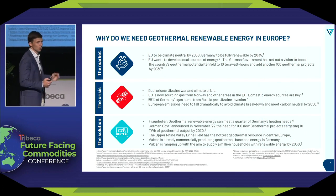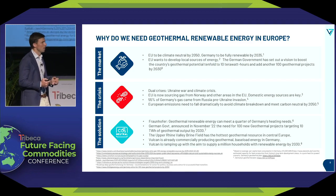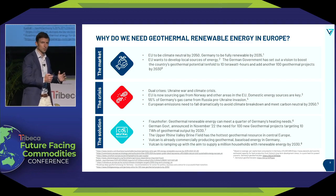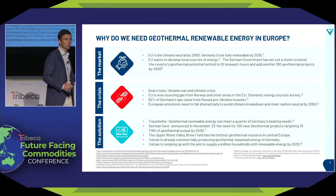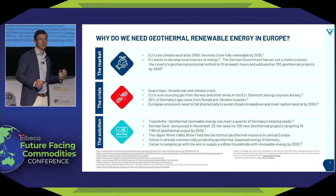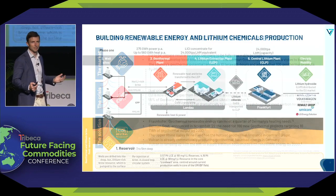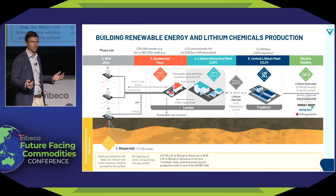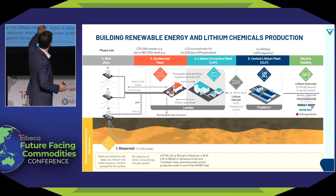And guess what? There's been an energy crisis in Europe since the invasion of Ukraine. Europe is trying to decarbonize, but it's also trying to get energy security as well as critical raw material security. So we have another product that Europe desperately needs: baseload renewable heat and power. And heating is really the elephant in the room in terms of decarbonization. Easier to decarbonize power. This is what we're building.